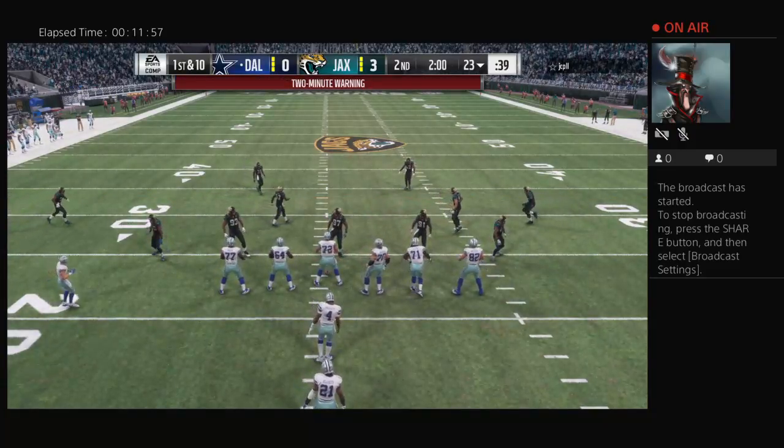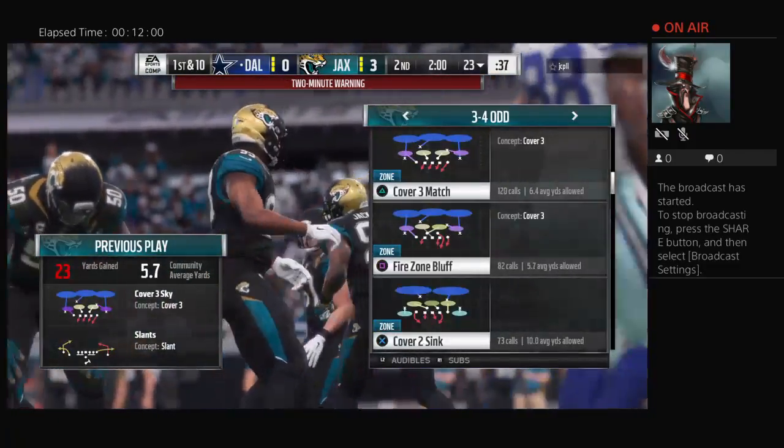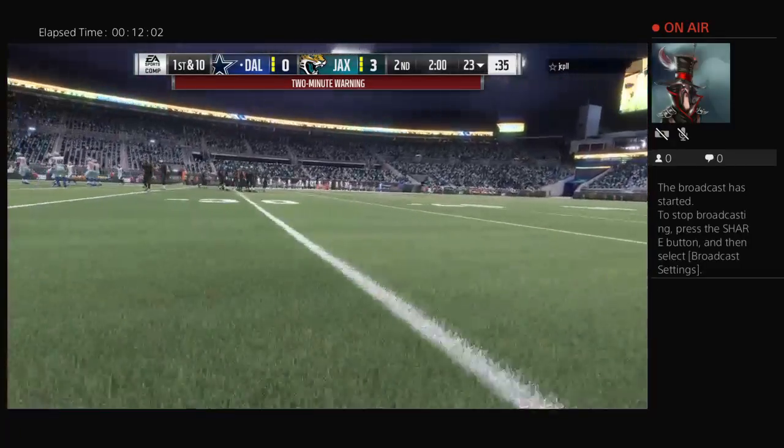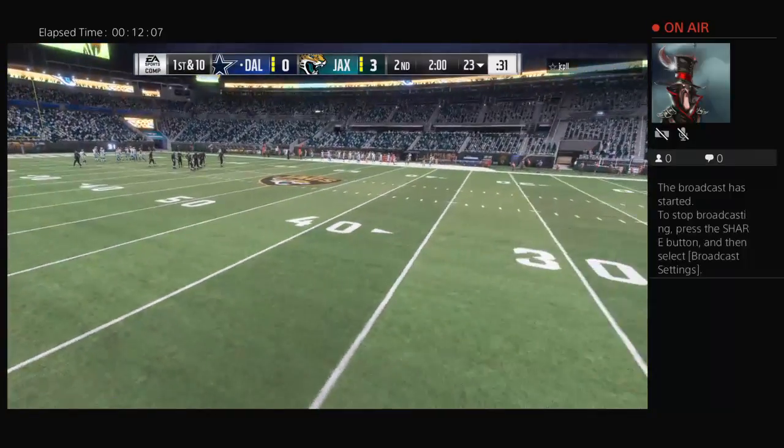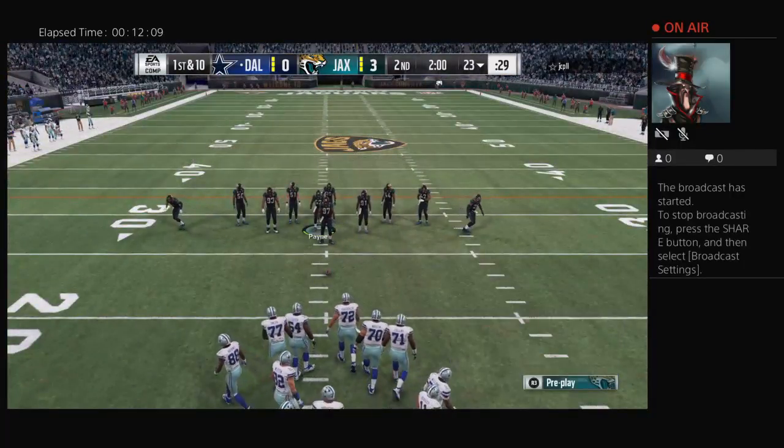23 yards on the play. 2 minutes to go here in the first half. Back with more from Jacksonville. Don't go anywhere. We'll be back after this.